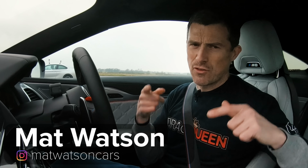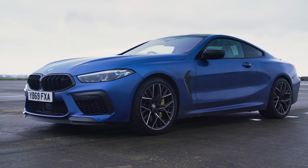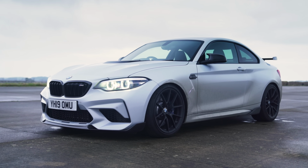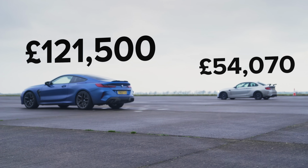So I've got a great drag race for you BMW fanboys. I've got the top end of the BMW M range, the M8 Competition, against the bottom end of the BMW M range, the M2 Competition. Seems silly, but it's a question I've been asking myself. What is the difference at these different price points? Is this worth twice as much in terms of the performance? We're going to find out.